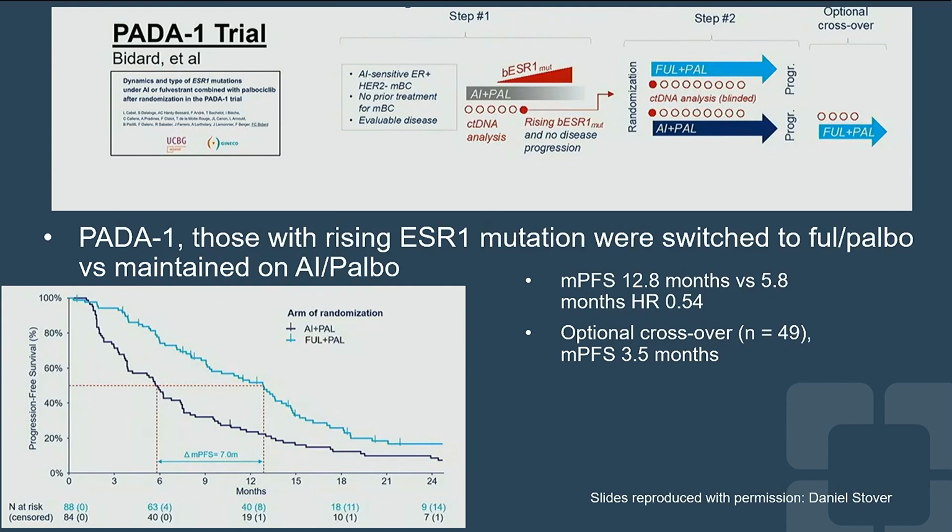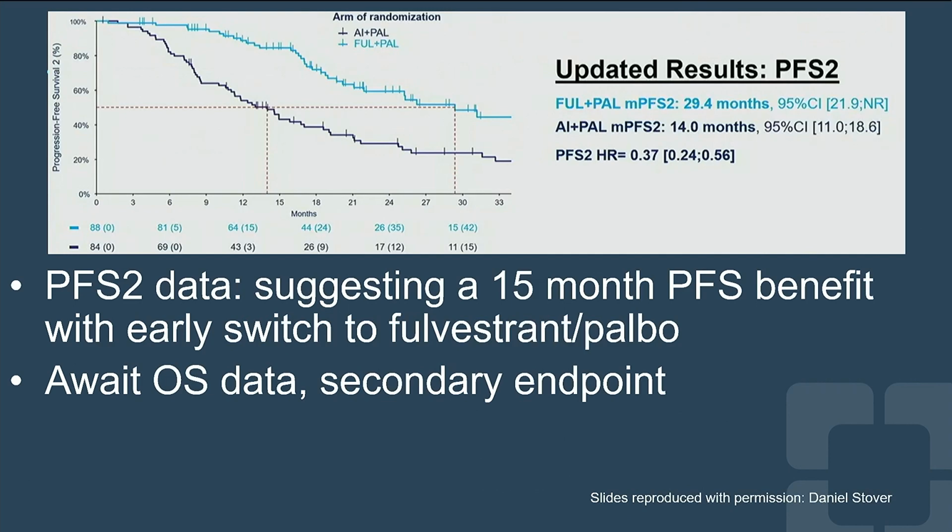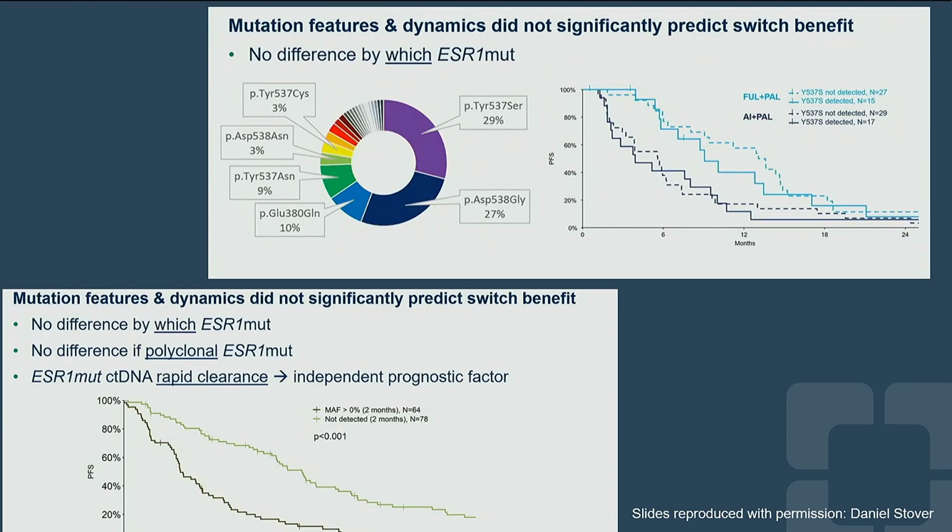And one of the things they look at is the PFS2 once again. What you see down here in terms of the median PFS, we do see about a 7-month advantage in PFS with this early switch approach based on ctDNA. In terms of PFS2 data, there is a suggestion of a 15-month PFS improvement with, once again, that early switch based on ctDNA alone. We are awaiting overall survival data and secondary endpoints.